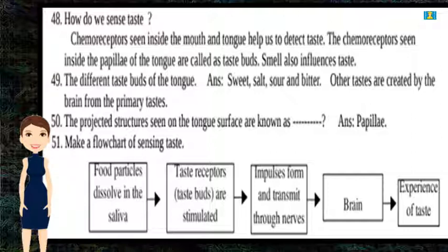How do we sense taste? Chemoreceptors seen inside the mouth and tongue help us to detect taste. The chemoreceptors seen inside the papillae of the tongue are called taste buds. Smell also influences taste. The different tastes of the taste buds of the tongue: answer is sweet, salt, sour and bitter. Tastes are created by the brain from the primary tastes.